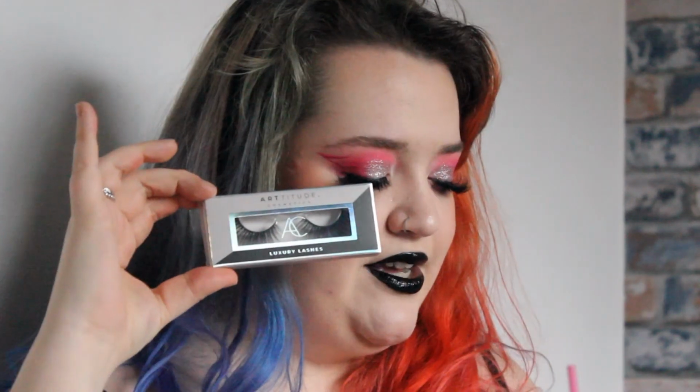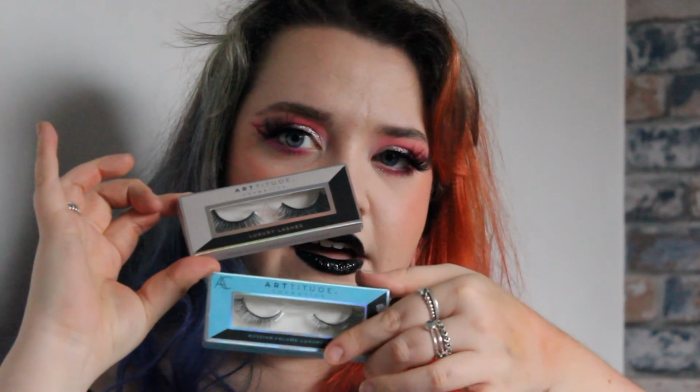These are... Where are the styles? Am I being dumb? Yeah, I am. I'm being really dumb. These are the Princess lashes, which are really, really fine. And then, no, these actually haven't got a style on. These are like a more flared out pair. I don't know if you can see those, whereas the Princess are really, really fine, like everyday lashes.